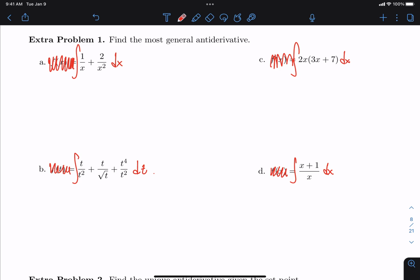So, this one right here was the one I was really wondering about. Is this simplified, right? I feel like it is. Yeah, and this is exactly correct. Oh, okay, cool. Yeah, you did great.